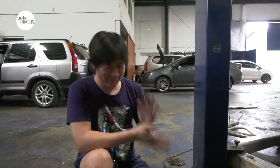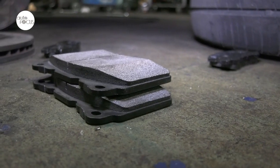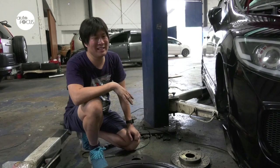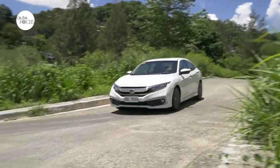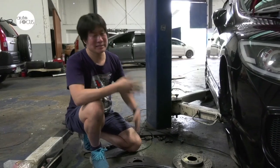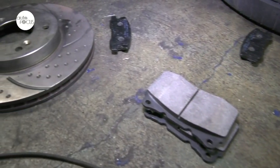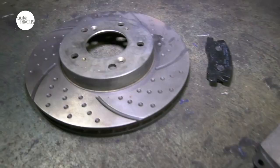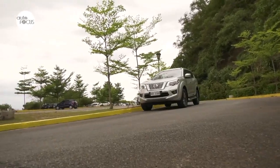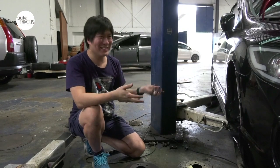That's myth number one. Myth number two, disc brakes are better than drum brakes. Loaded question, but generally, no. They work exactly the same way, and actually in some instances, drum brakes are actually better. That's why you will still see majority of the cars here have disc brakes in the front, drum brakes at the back. Even the newer ones like the Nissan Terra has still drum brakes at the back because it works. It's efficient and it's almost foolproof.